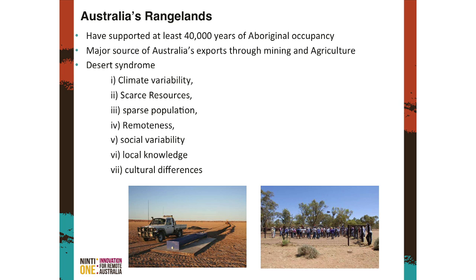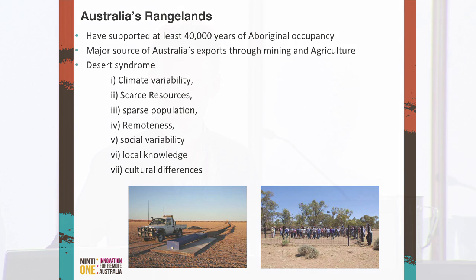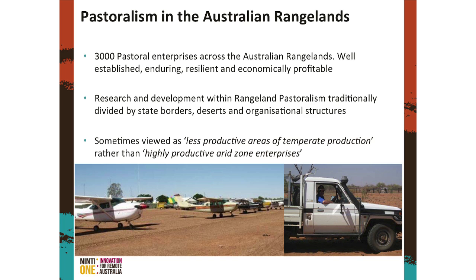Social variability, local knowledge and cultural differences are also outlined in the desert syndrome, and I'd encourage you to have a look at that paper because it captures a lot of things very well. Pastoralism in the rangelands, there are about 3,000 pastoral enterprises and they're huge. They've been around for a long time, in contrast to the mining industry, which goes through a greater boom and bust cycle. Some of the pastoral enterprises are over 100 years old.